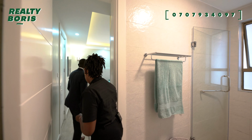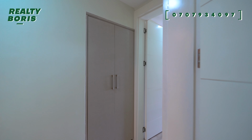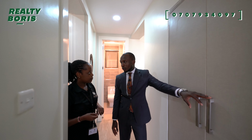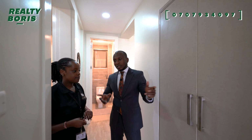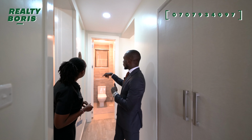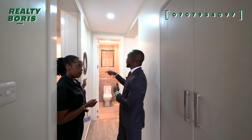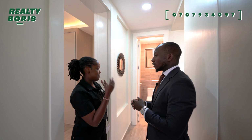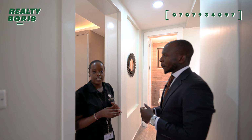Just before we go into the master bedroom, we have a store here. I believe this could be the linen store, right? Yes, that's a well positioned closet, just in between the two bedrooms. And I've seen you put a mirror on the wall. Again, decor, little touch-ups, that help a buyer see how aesthetically pleasing the space looks, so that they can buy it.